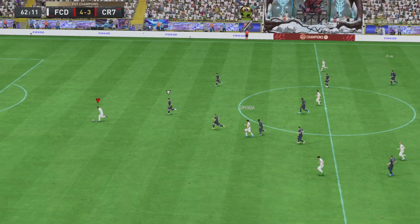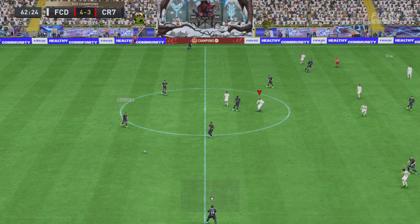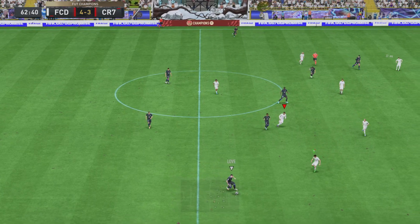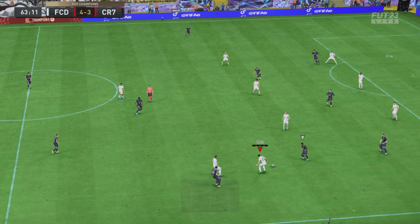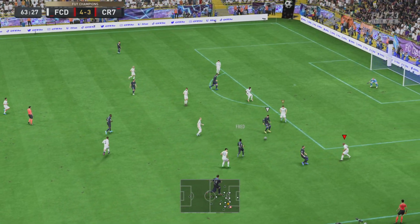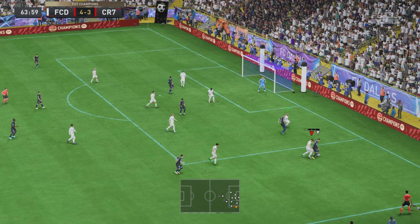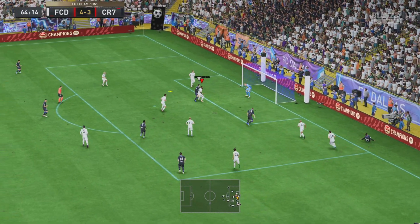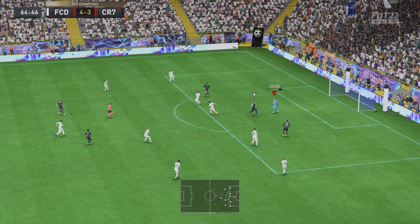Now, can they create something? Well, it looked like a decent avenue of attack, but he couldn't keep himself onside. Well, he's just a bit too eager there. All well and good playing on the shoulder, but he just needs to bend his run to stay onside. Well, really intense pressure applied. Safe pair of hands, did his job.